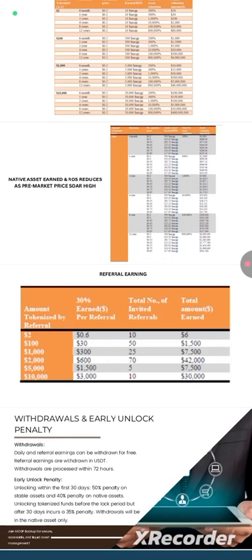What if you invite those that tokenize $30 each, and let's say they are up to 50, you'll be earning their 30%. Sorry, let's say you have invited friends that tokenize $100 and they are up to 50, you'll be earning $30 from each of them. And when you multiply 50 of your friends times $30, that is the 30% of the $100, you will be making a total of $1,500.